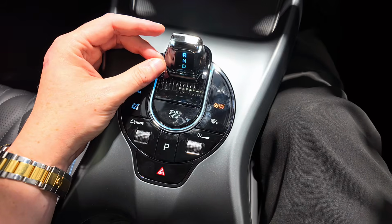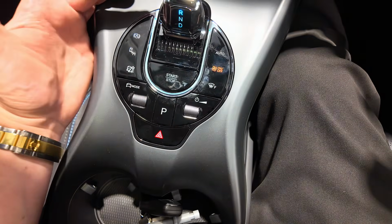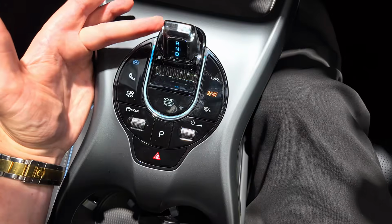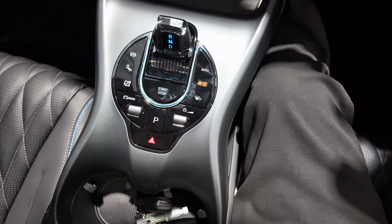Up for reverse. You'll know you're in reverse because you can hear that beeping, because all of your cameras come on automatically. If you ever need neutral, you're going to go halfway, let go. If you're in drive, you're going to be halfway up, let go. If you're in reverse, halfway down, let go.